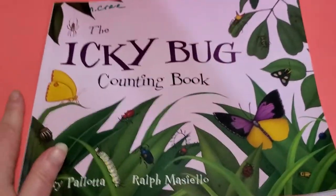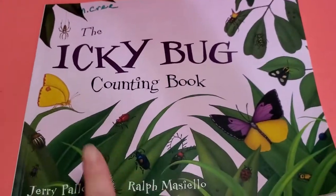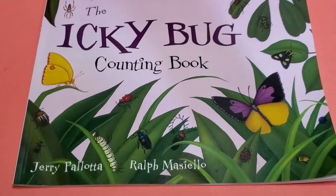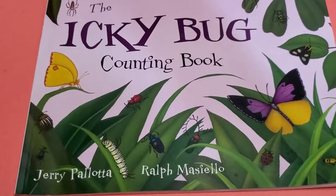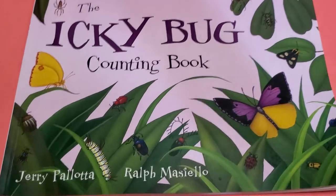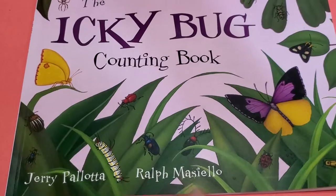Hello, we are going to be reading the Icky Bug Counting Book. Do you guys remember what this part of the book is called? This is the front cover. And who writes the book? What is that person called? That person is the author, who is Jerry Paletta.